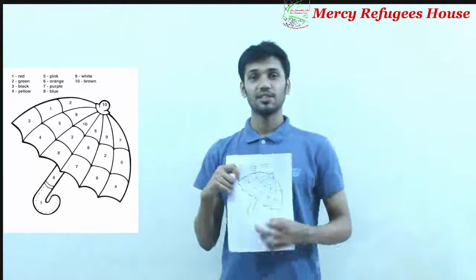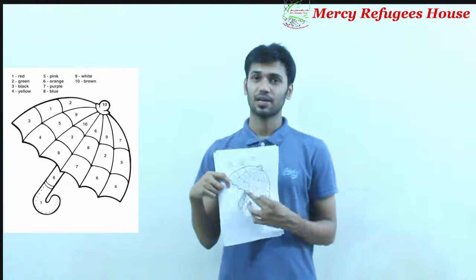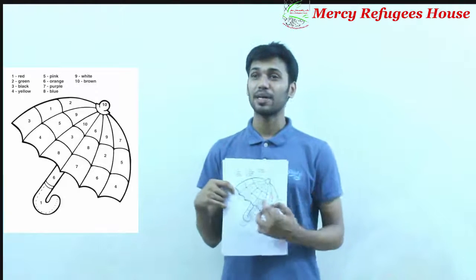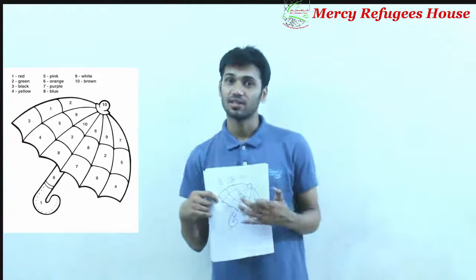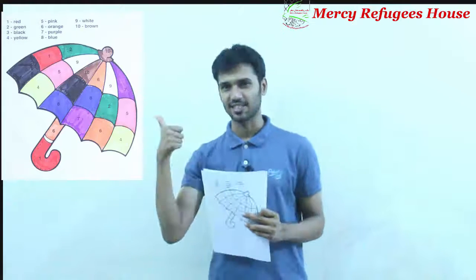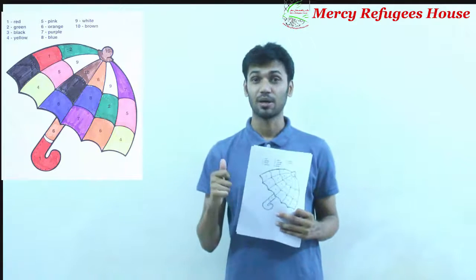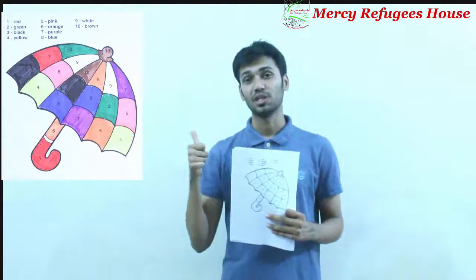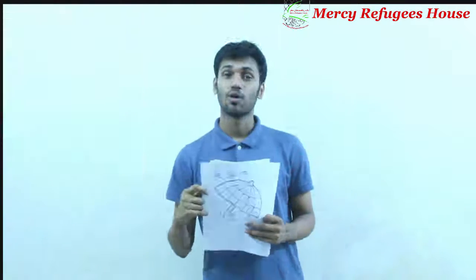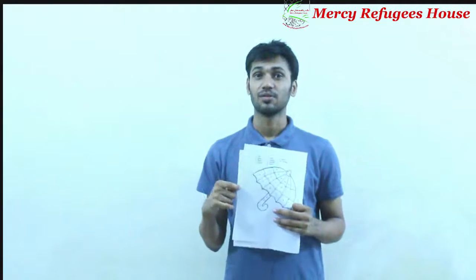Now, can you see the same sort of instructions given for this umbrella as well? It would be a very colorful umbrella. Once it is painted using the colors that are instructed here, it should look like a beautiful umbrella like this. You make sure the students are able to come up with the final product that we are showing here. The color should be exactly like this one. Once the students can do it correctly, you can make sure the students have learned the colors clearly.